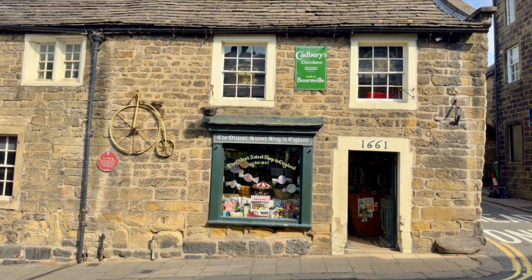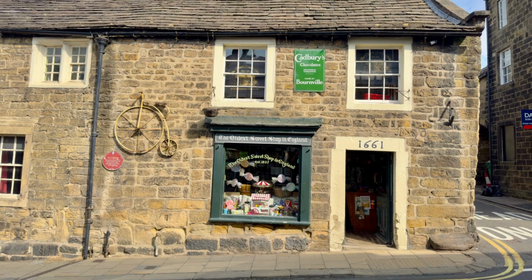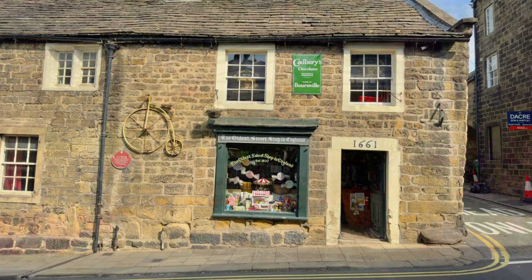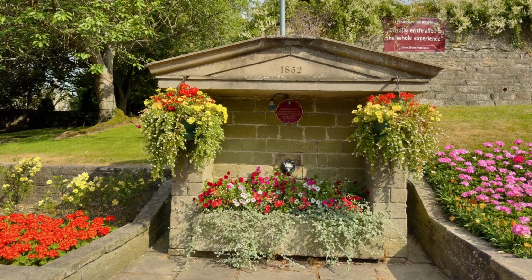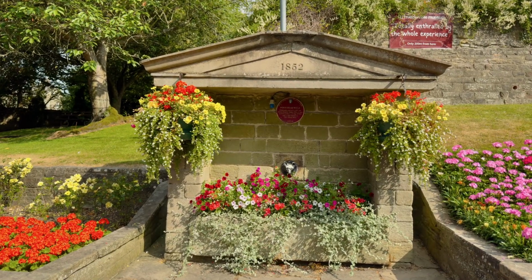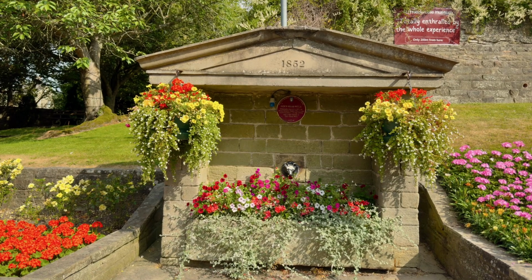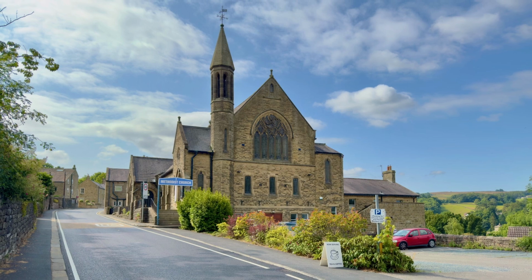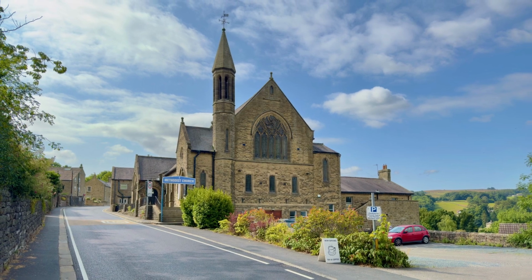Halfway up stands the oldest sweet shop in England, trading here since 1827, with 1661 carved above the door. At the top, Fox's Head Well, dated 1852 and moved to this corner in the 1970s. The road bends right and becomes Ripon Road, past the Methodist Church, where you join the Nidderdale Way.